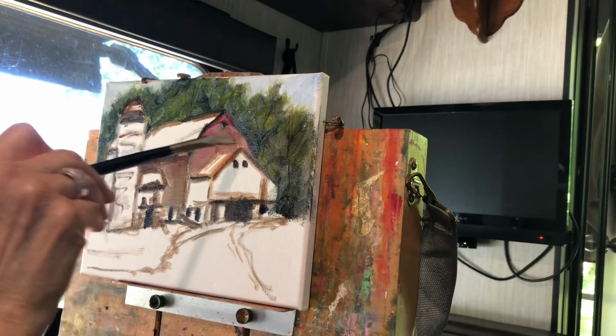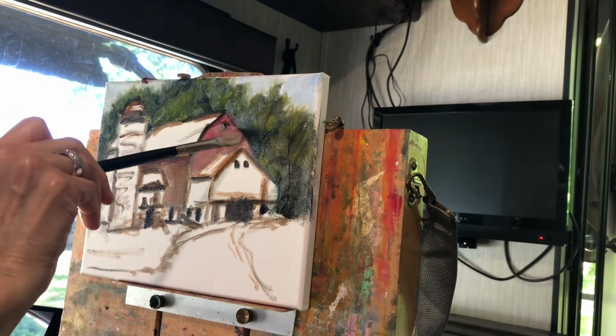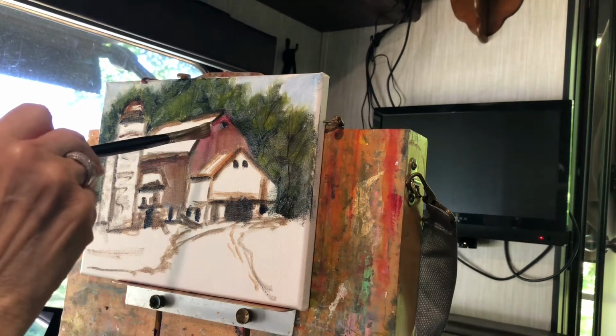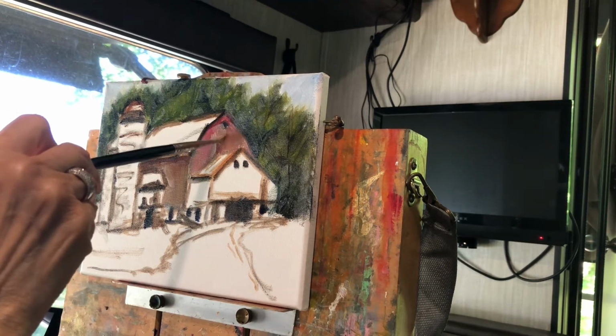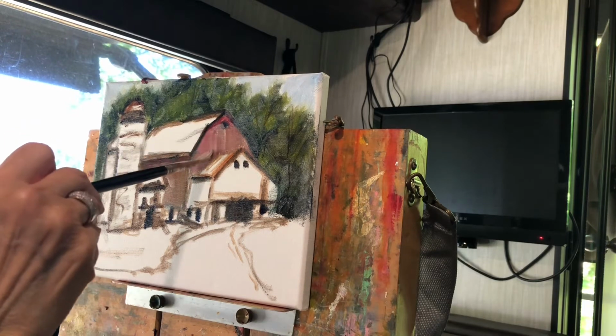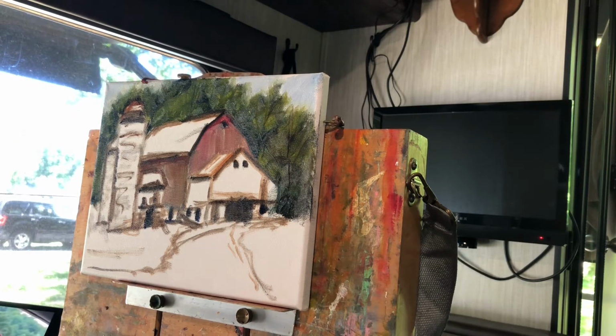And then we've got a lighter edge on that we're going to come back and put on. Kind of just dry brushing some texture across there. The roof looks almost white. It's not a rusty roof. I've got a few pictures of this barn I can look at. I think it's a newer roof.